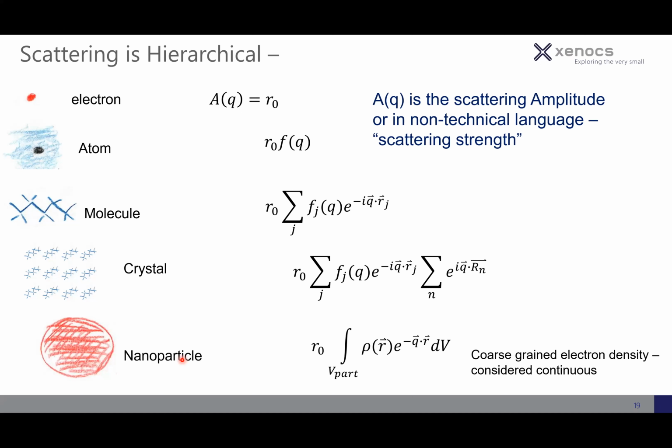We can take these nanoparticles and use the scattering for the single nanoparticle and build up a crystal of nanoparticles if we want. So again, it's hierarchical. It's a simple product of each of the components as we build up the structure. And you'll notice the Fourier transform term. These are the phase factors, basically the parts which cause all the interference in the scattering. We won't go into that too much this time. That'll be another talk in the future.